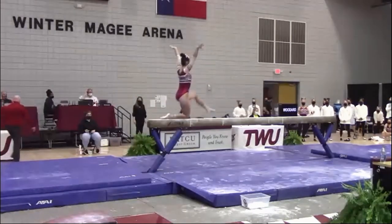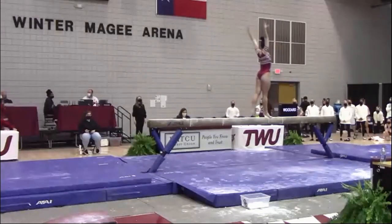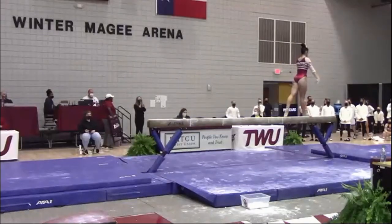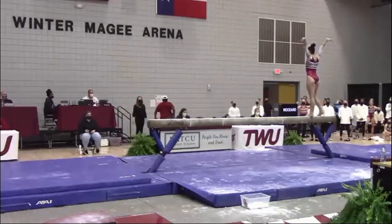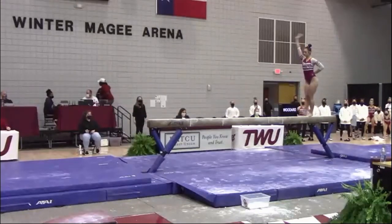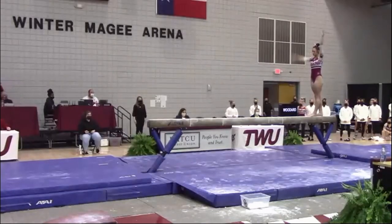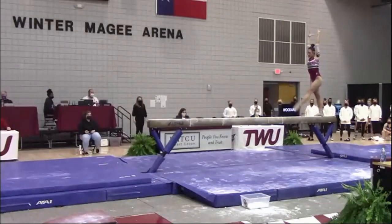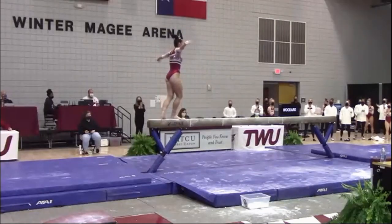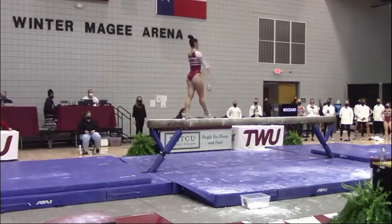Yeah, you can definitely tell she is a specialist. Started off with a lot of really cool techniques. Oh, it looks like she has competed floor as well, but the majority of the time, beam. Loves the attention. She's got nice hands. She had a little bit of a wobble.